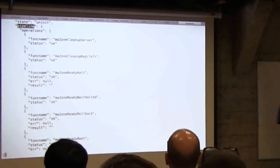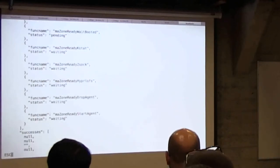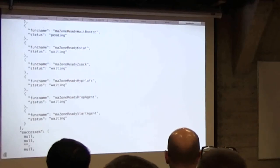So in this case, we've got a pipeline where we've actually done at least the first 5 or 6 stages of this. We've done our own cleanup, we've halted it, we're in the middle of booting it, and we're now in this wait booted state, so we're actually waiting for it to come up. And then the next several things are waiting because it's a pipeline, so those are going to happen after that. Does that make sense, what we're looking at here?